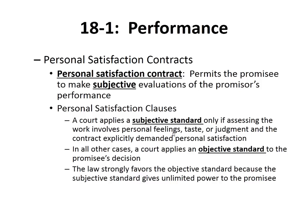If you go to get an oil change and you tell them that it's a personal satisfaction contract, a court's still probably going to apply an objective standard. An oil change is generally not going to be perceived as something that involves personal feelings, taste, or judgment. The law strongly favors the objective standard because the subjective standard gives unlimited power to the promisee. So the default is going to be objective standard.